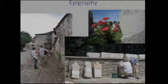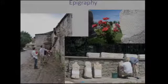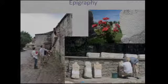Then there's epigraphy. Epigraphy is the study of writing on stone. We also would survey mostly the local towns and villages for inscriptions, which are, these are all funerary inscriptions. Sometimes they would be up high on walls, rebuilt into things. That's called spolia when they're rebuilt. This is an old Turkish bath of the town.